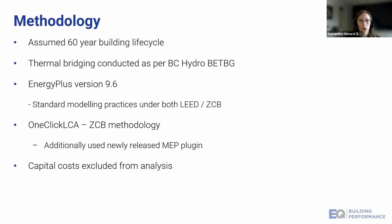A note on our methodology. We used a 60-year building life cycle based on ZCB recommendations. We derated our assemblies using the BC Hydro Thermal Bridging Guide, which is pretty industry standard, without doing project-specific 2D or 3D modeling. Our preferred energy modeling system is EnergyPlus version 9.6, and we use standard modeling practices under both LEED and the Zero Carbon Building Standard. Our embodied calculations used One Click LCA and ZCB methodology. We also used the newly released MEP plugin on One Click LCA to investigate that portion.